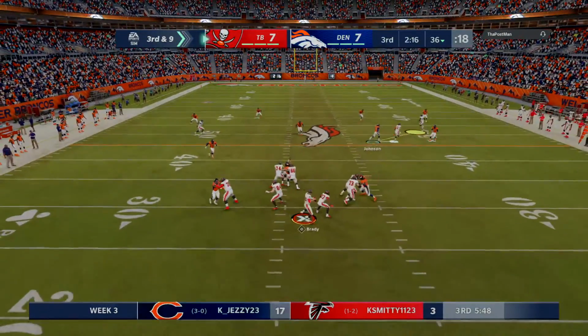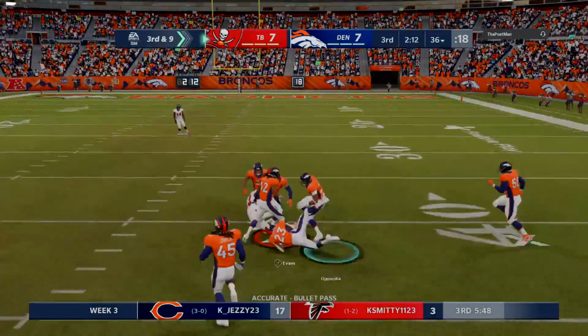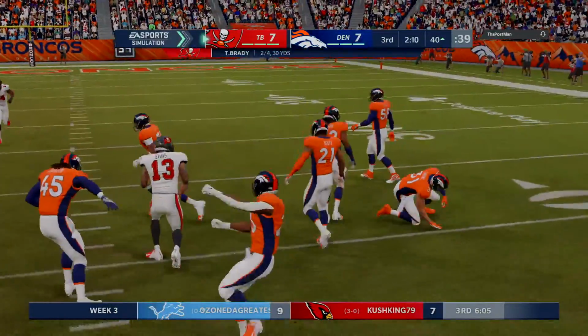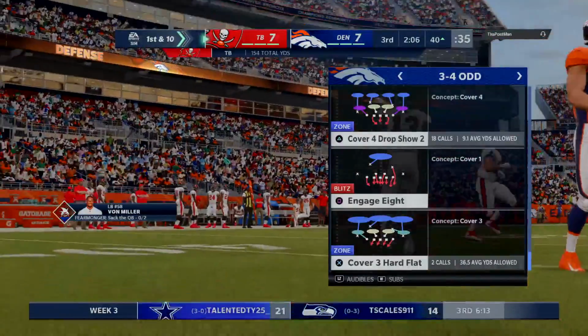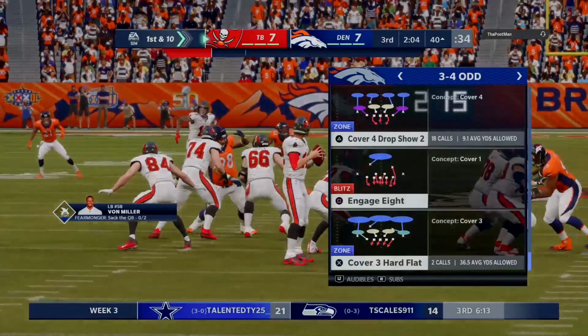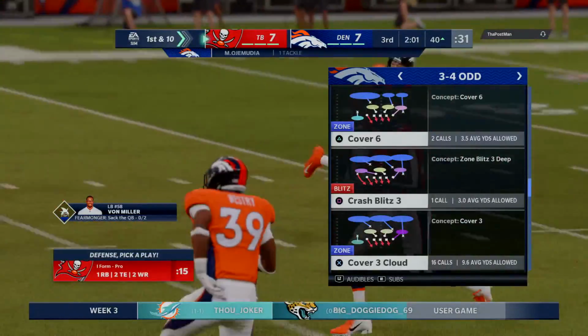Now Brady. He's got Evans. And they've got it well across midfield down to the 40 before it's all said and done. That's a 3rd down conversion of 24 yards there. Nice play. Buccaneer 1st down.